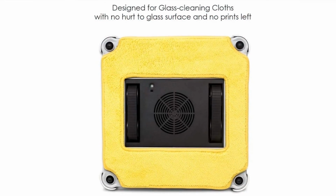The microfiber cleaner head is safe for all glass and very effective. The design covers 99% of the glass surface, and returns back to its own starting position when complete. It works on both framed and frameless glass including tables, even smooth floors, and wall surfaces.